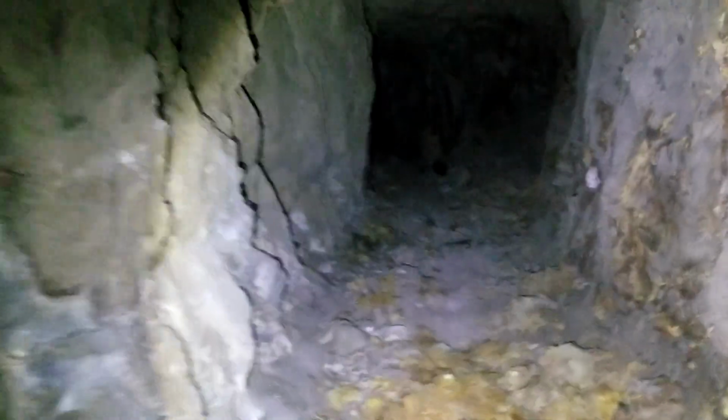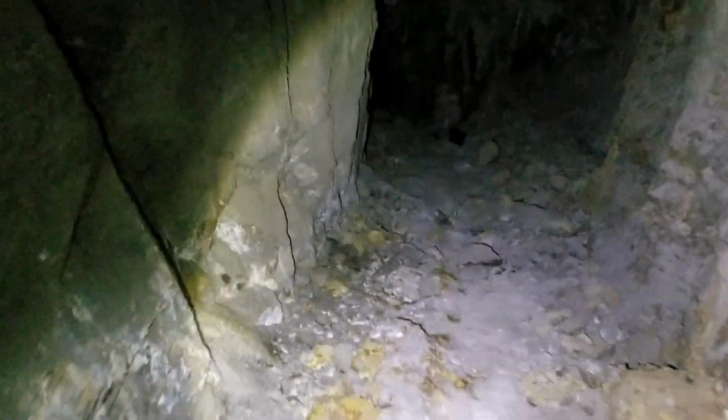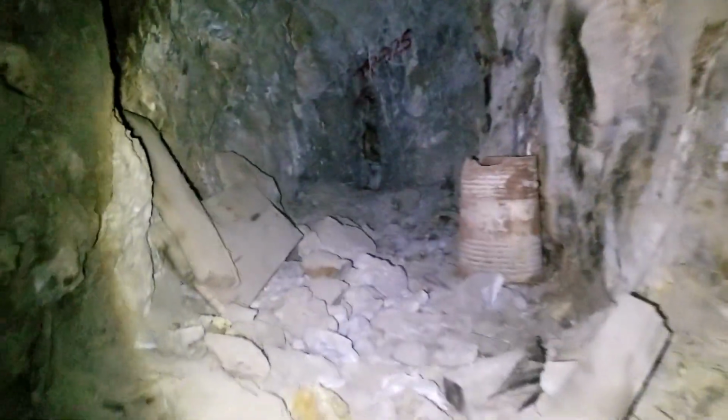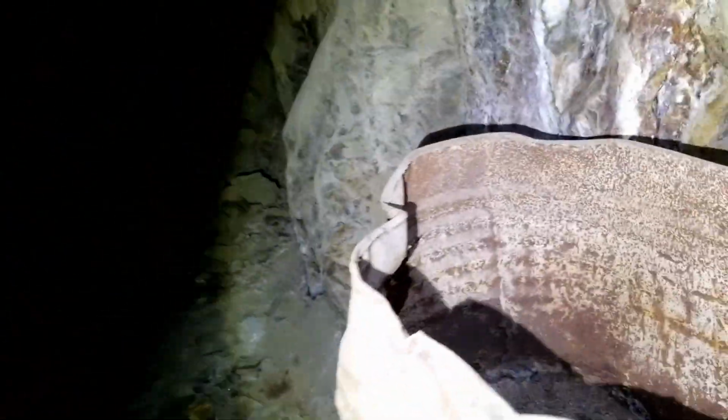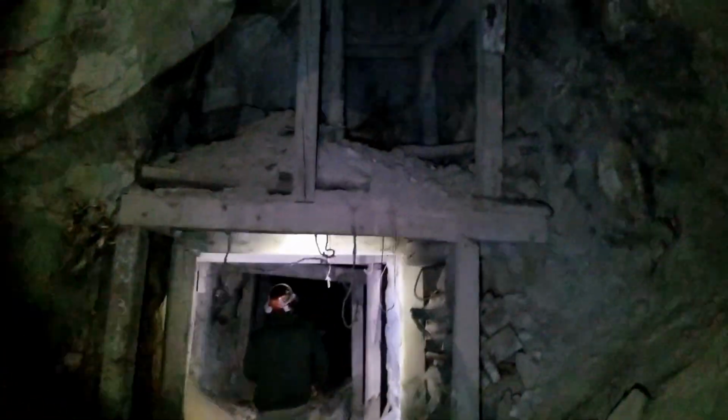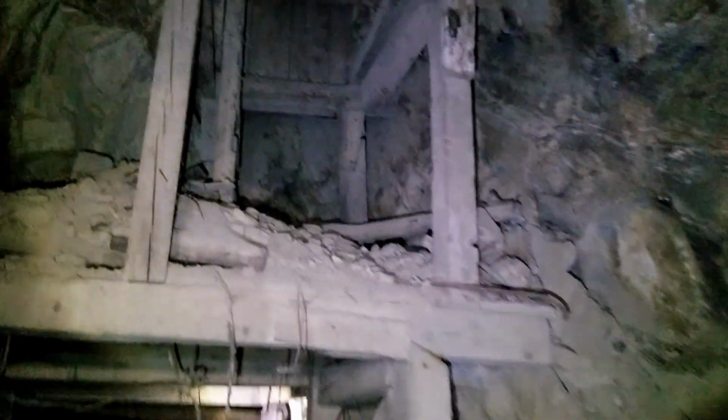Get into more of that squishy stuff. I don't think Nick and Taylor walked this. I don't see footprints. Oh, that's the end over there. What is that? Something cleaner, hand cleaner. We got a container here. That's about it. Got some square set, an upper working in here. A raise going way up.